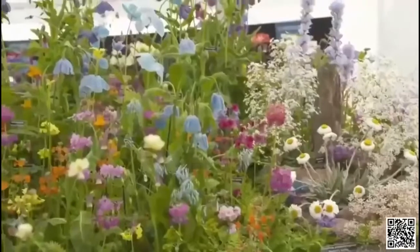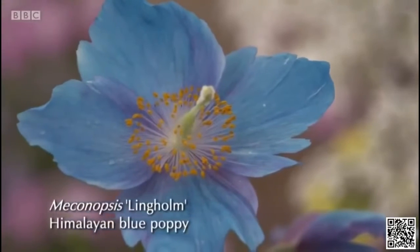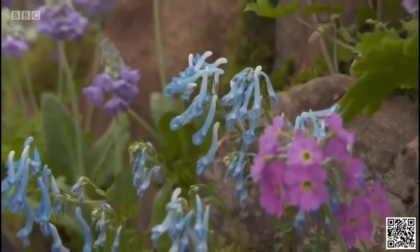This breathtaking display on Kevert garden plants is just surmounted by a wave of blue. It's the blue of blue Meconopsis from the Himalayas. There are all manner of different varieties here. This particular one is Meconopsis lingholm. You can start it from seed. And once your plants are established, they should come up year after year after year, giving you these gorgeous big blue tissue paper poppies.